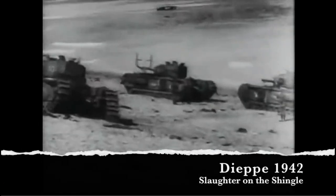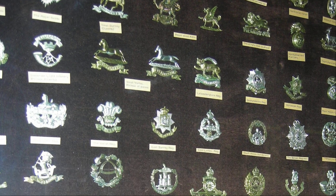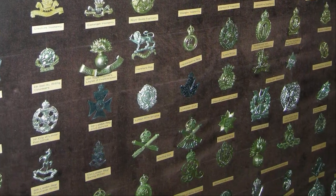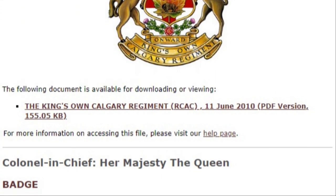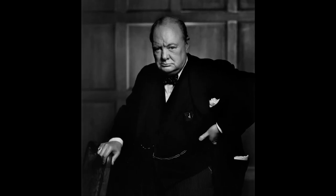Viewers of Mark Felton's video on the Dieppe raid will have seen this image at the 5 minute 47-second mark and had one of two reactions. To those unfamiliar with the history of the Calgary tanks, it is just one of hundreds of unremarkable British Commonwealth military cap badges. Those familiar with the history and traditions of the unit, however, will have noticed that this image depicts a post-war badge and regimental title. In other words, it is incorrect.